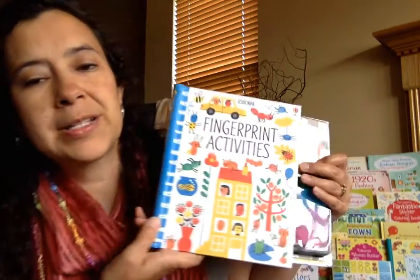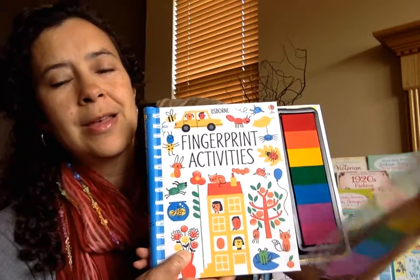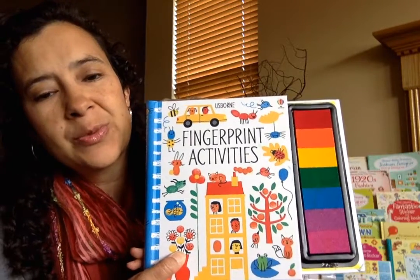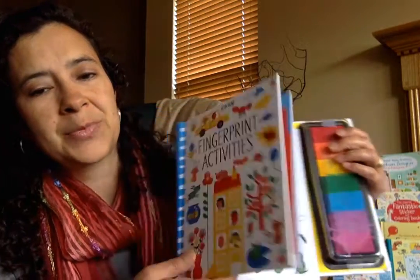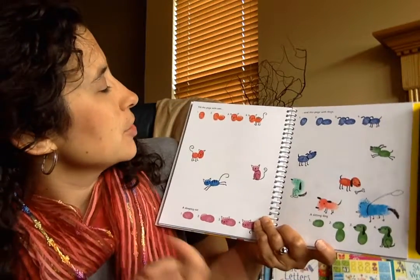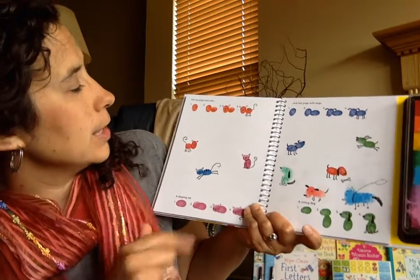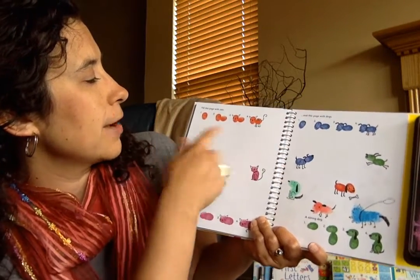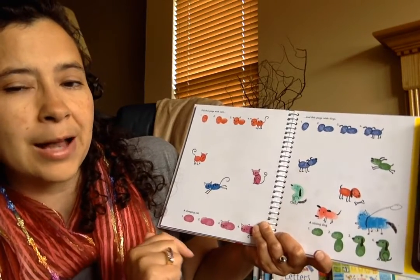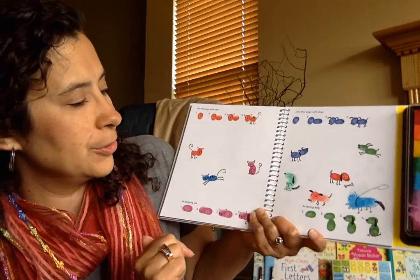This is a fingerprint activity book, and what I love about this one is it gets creative with paint and with markers. So there's these different little sponges with the colors. This is my kid's copy of it, so it's already been having some fun use. But this page, for example, is showing how to draw cats and dogs, and they can follow along step by step, and then after the colored part is dry, they can add in some details with like a black marker or pen. So you can see some of the dogs that my kids have drawn already too.